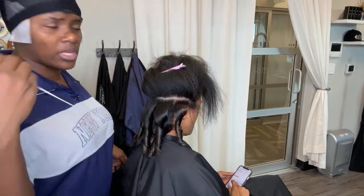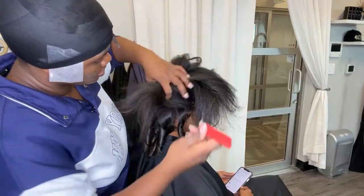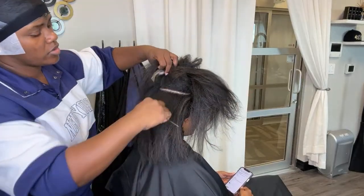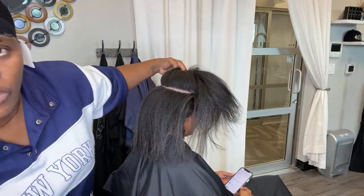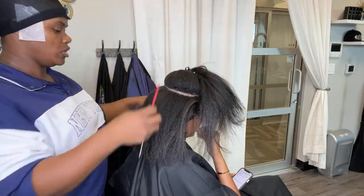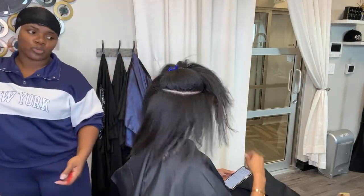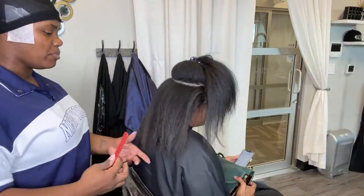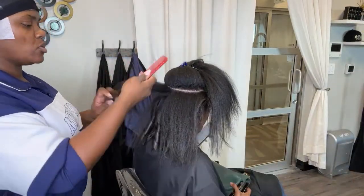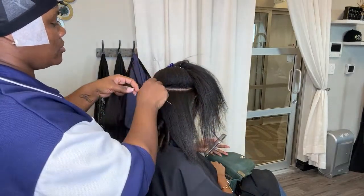What temperature? So the iron is at 450, you guys. It is at 450. Also, if you are doing what we call a textured press, so a textured press is you're not silking the hair first before you actually do your curls or your waves or whatever it is that you're doing. Then this is what we call a textured press because we're curling it. We're curling and silking all in one step, but we're not making the hair super silky. So we're still leaving a lot of volume in the hair. That kind of thing.